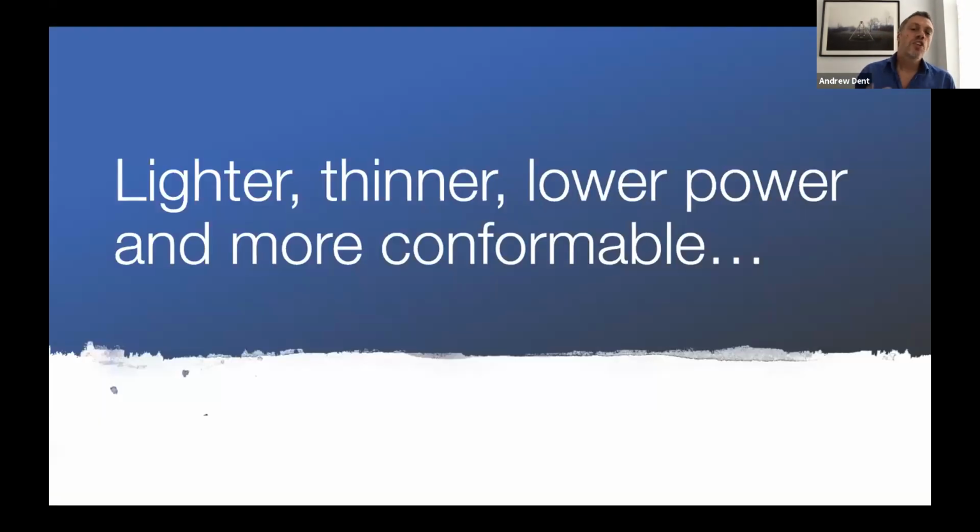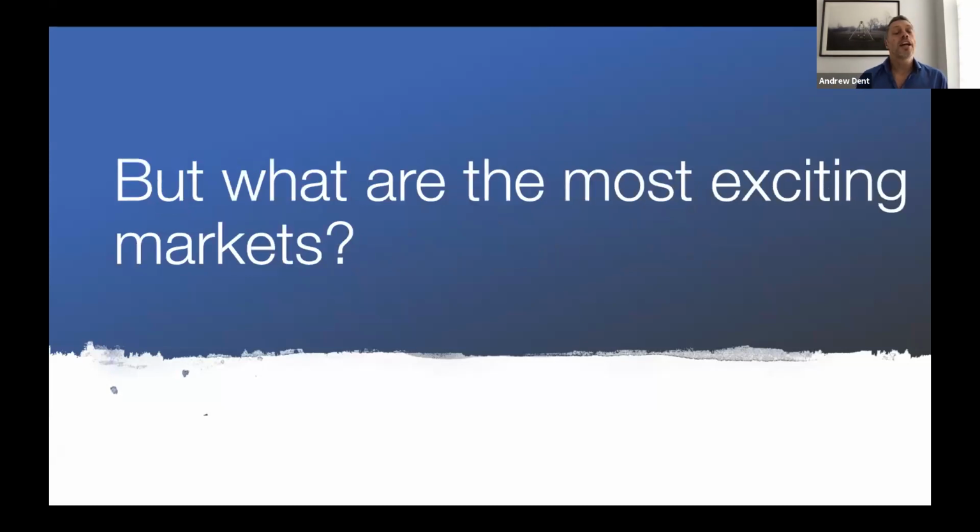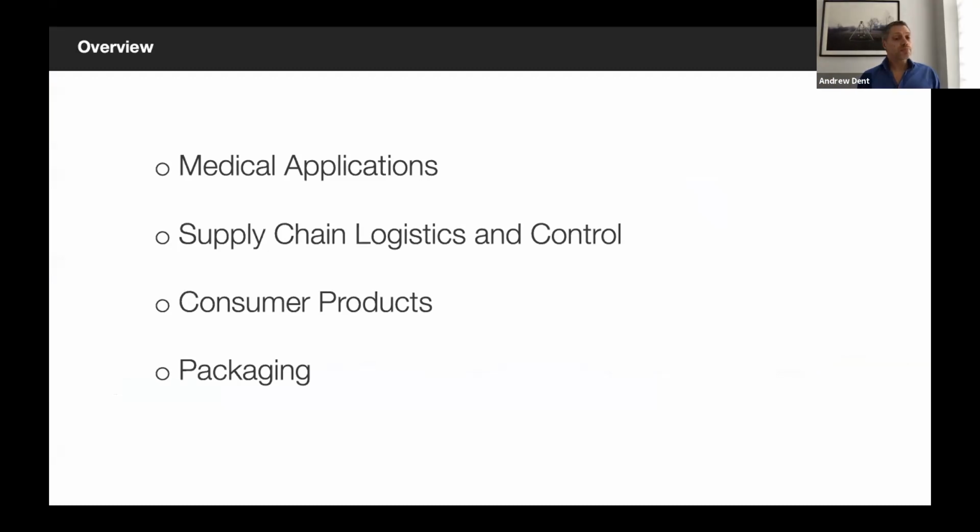Okay. So we know, obviously, these types of electronics allow us to get thinner, lighter, a lot more conformable, lower power. But what are the most exciting markets? For me, I would probably go through these four: medical, supply chain, consumer products, and also packaging. There are obviously others, but as we look to brands and see what some of their challenges are, these are the areas they're interested in.